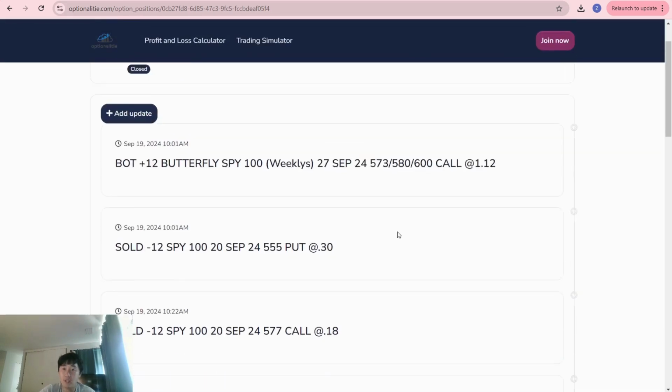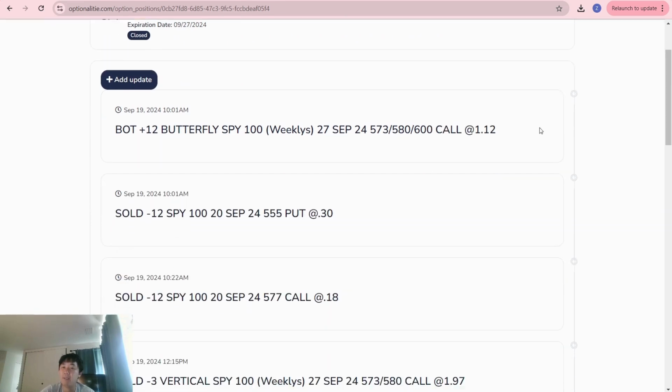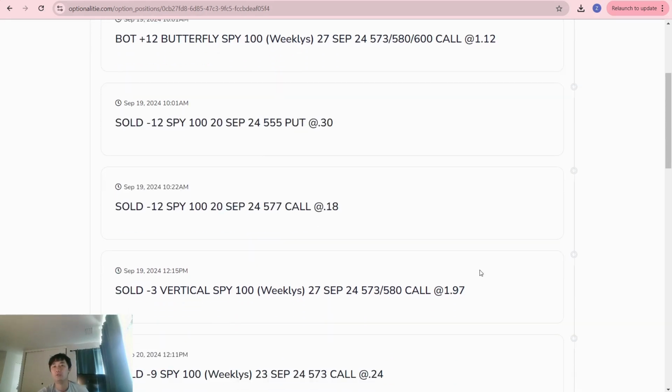So, and that's how within a couple minutes of entering the trade, I took my debit down from $1.12 all the way down to like 62 cents, 64 cents, which is over a 40% drop in the amount of debit I put in this trade. And both of these went out worthless. So at the very beginning, I took the cost of my trade down to like 50%.